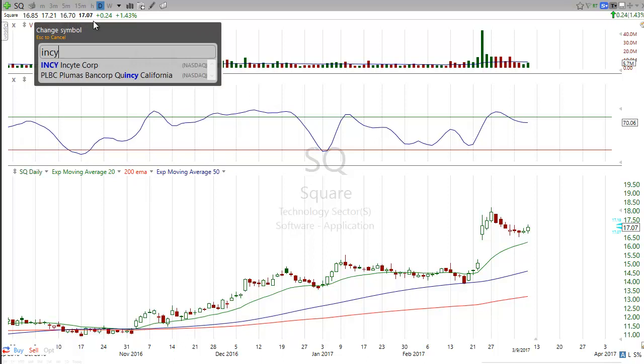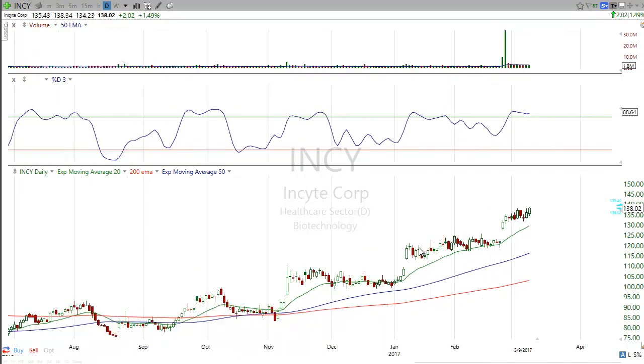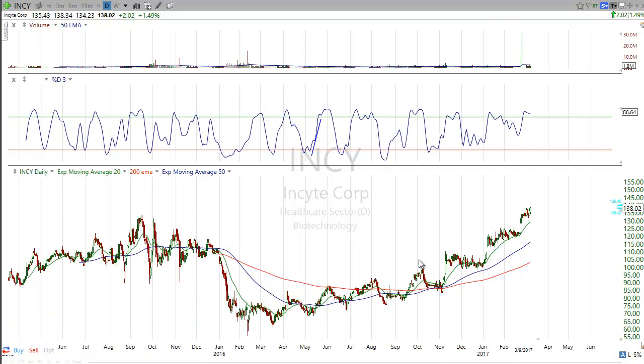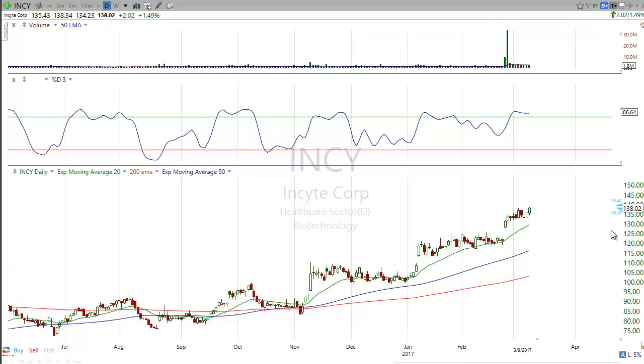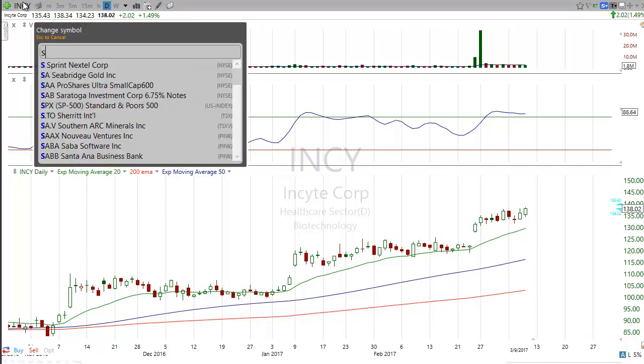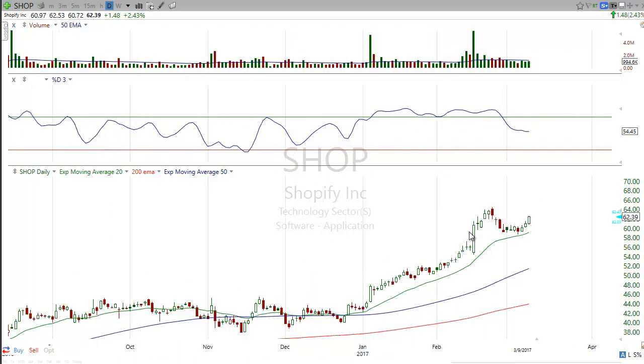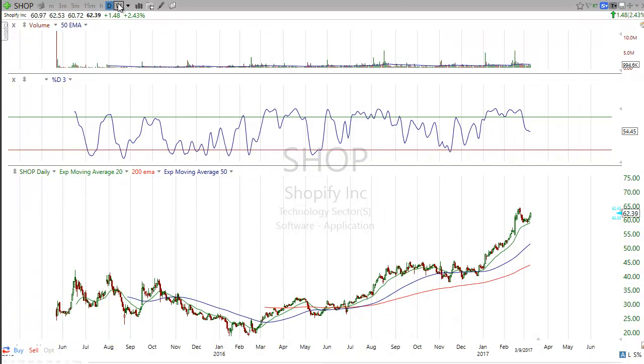INCY, Insight, is that Insight Corporation, biotech? Look at how strong that stock is. That's going higher. Great job. Very nice to get this on there as a strong stock. Incredible strength there. Shop, Shopify. Another newer stock, right? This one IPO'd in June 2015, and is pushing at the highs.